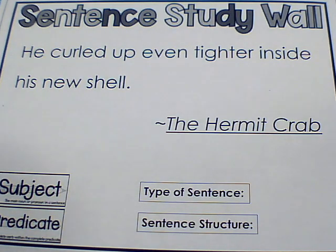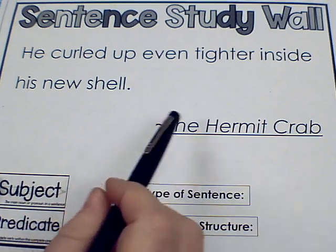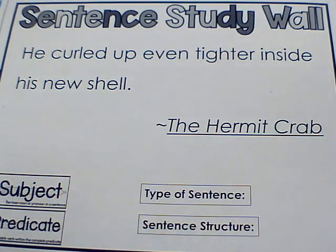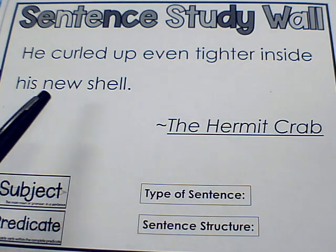It is another week, and this is another sentence. Actually, this is one of my favorite books we've even read. One of my favorite picture books we've read the entire school year. It's called The Hermit Crab. And let's get started. So the sentence says, "He curled up even tighter inside his new shell."